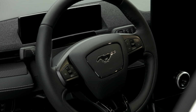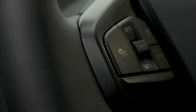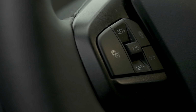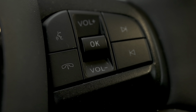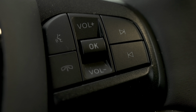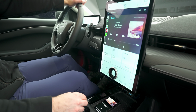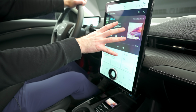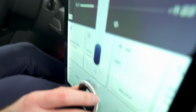So over on the left-hand side, we have controls for lane keep assist, distance assist as far as the vehicle in front of you. Of course, there's also cruise control on there. And then over on the right-hand side, we have some voice activation and some controls for your calls, volume, and forward and back for skipping tracks. Look at this. YouTube Music, big buttons to interact with, and then of course your volume wheel.